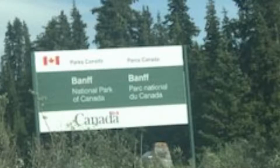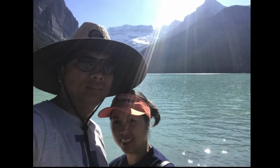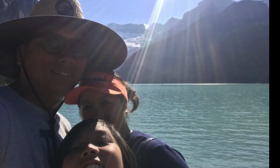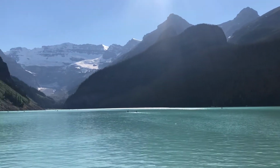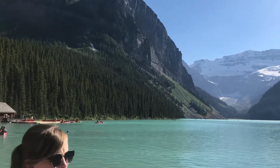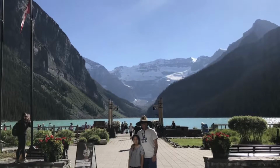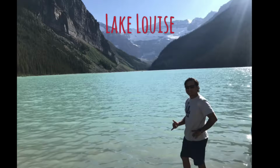Okay, you won't believe it, but we're still going through our day. Next stop is in Alberta, Canada, where we go to Banff National Park. And this is the famous Lake Louise. This is a really popular spot. A lot of tourists here, so be patient, but you can still take really nice pictures.